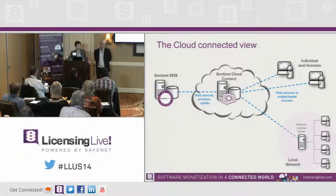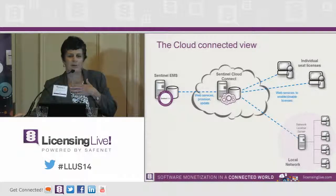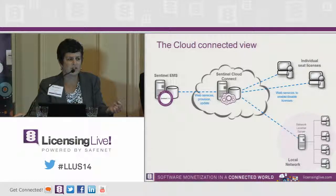It doesn't have to be a constant connection. That's actually in our control. We've said 90 days. As long as you connect every 90 days, you're okay. But that's something that's in your control to say, whether you want it to be a constant connection, whether you want to have the license maybe cached for a period of time, and you can define what that period of time is before they have to connect again.